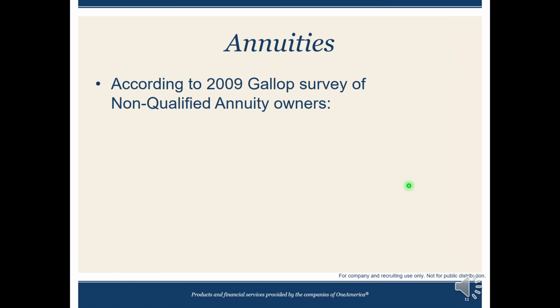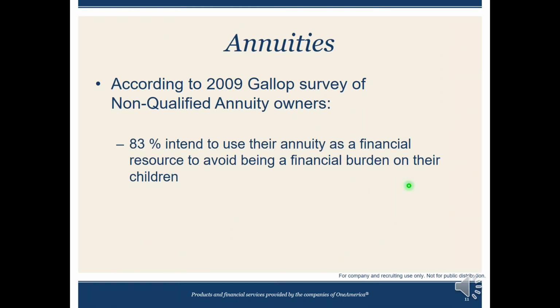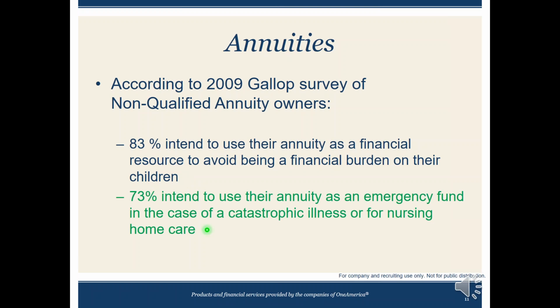Now, why is this a big deal? Because a Gallup poll in 2009 found that of non-qualified annuity owners, 83% of them intend to use their annuity to avoid being a financial burden on their children. I mean, my goodness, what are they talking about here? Well, let me get more specific. 73% of them specifically intend to use that annuity as an emergency fund for catastrophic illness or nursing home care. Well, where it is, it's taxable. You have an opportunity to reposition those monies to address long-term care and do it on a tax-free and leveraged basis.